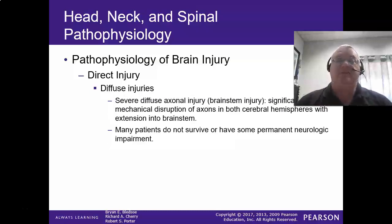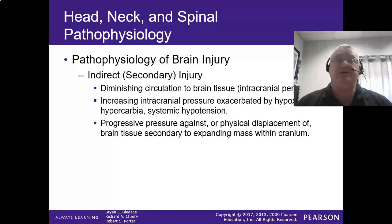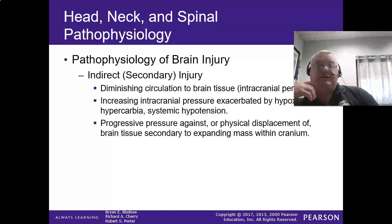We've talked about concussions and diffuse injuries. There we go. Indirect injuries. Now, this is when the brain tissue actually starts to swell.